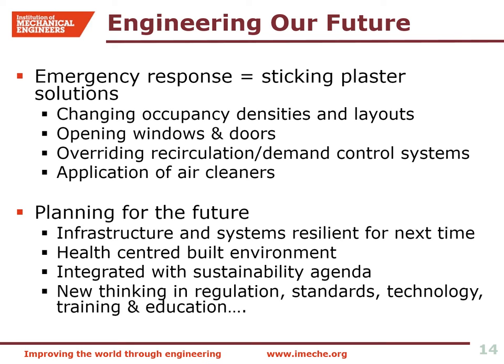We also more widely need to think about how we change our views about the built environment and putting health at the centre of it rather than just energy. So we now need to integrate health-centred parameters in with our sustainability agenda. That might mean, for example, in a building, we need higher ventilation rates. So we'll then need to think about how we can enable that with low carbon heating so that we don't increase our carbon emissions. And all of this is going to require new thinking.